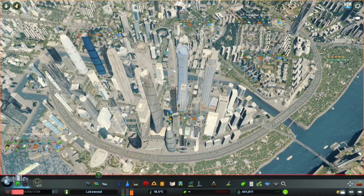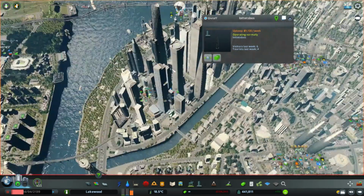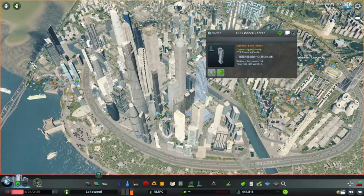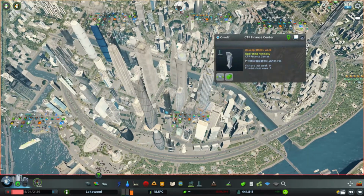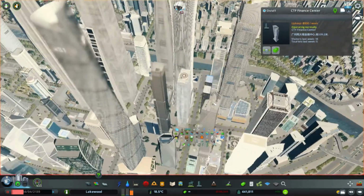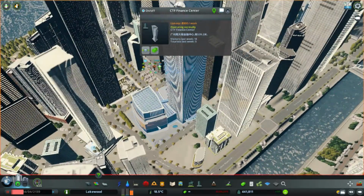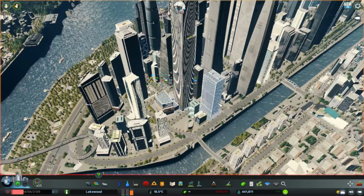Then here we have the Lotte whatever building from South Korea, Seoul. And right next to it we have one more building from China, CTF Finance Center, probably Canton Financial Tower or something. Anyway, that one is also located in Guangzhou, and it has a mall at the base level. Here we have what is supposed to be a mall. Then we have a couple of interesting looking ones.